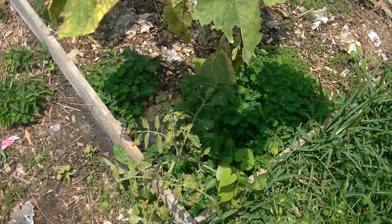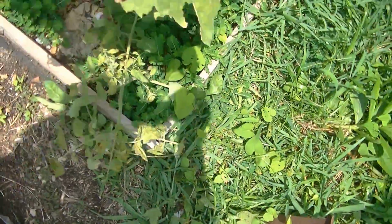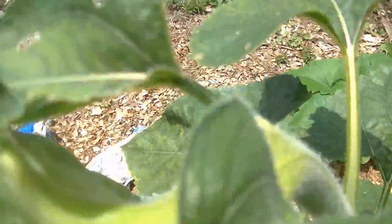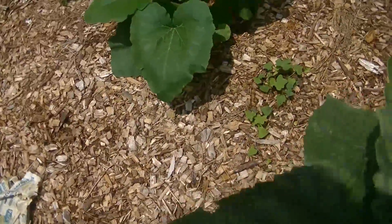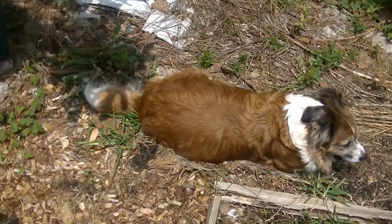And we've got some cucumbers planted over here along the fence. These are a new strain for me. I've never ever planted a bush cucumber before. So we're going to see how those do. I don't generally have a tremendous amount of luck.